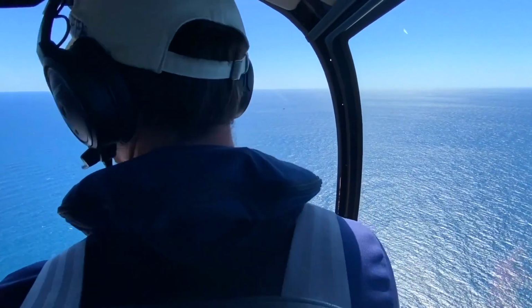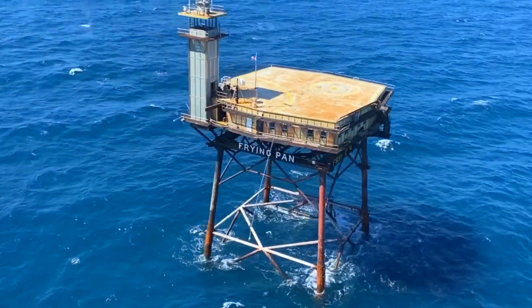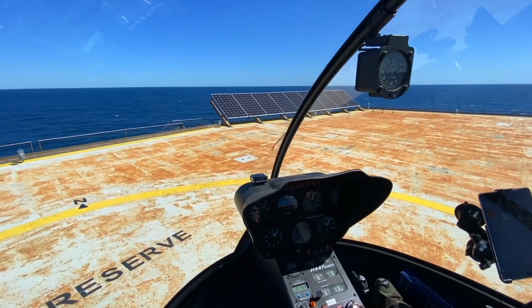As the minutes pass, the black dot gets closer and bigger. Frying Pan Tower, helicopter high tide 1. And minutes later, we land. It looks like it's holding us. One more day.